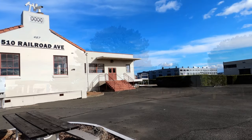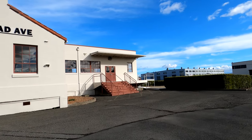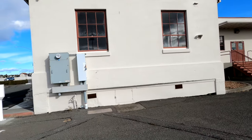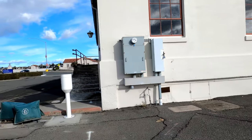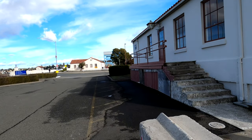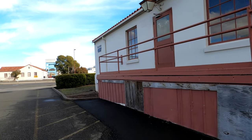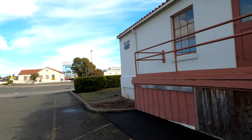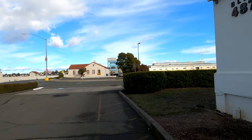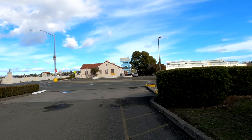Well, I parked here and you can see it's another old military building. I'm not sure what this one is right now. It might be active, it might not be. But it's interesting. I'm going over to show you this drawbridge, which is quite interesting, built in the war times.